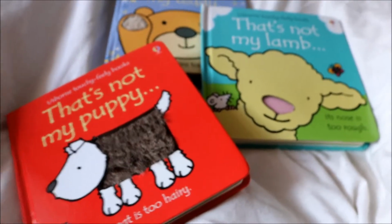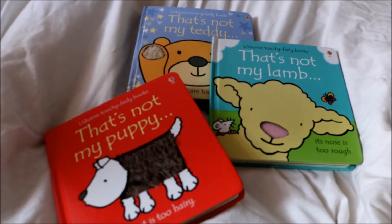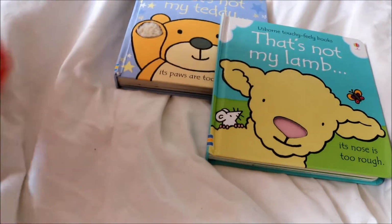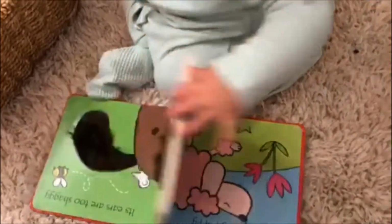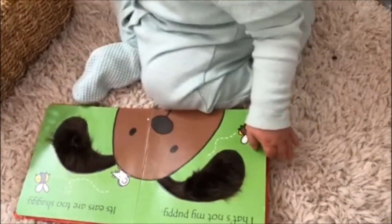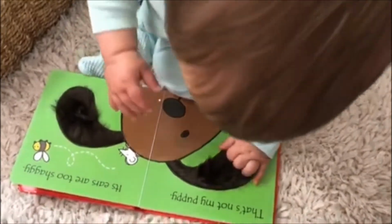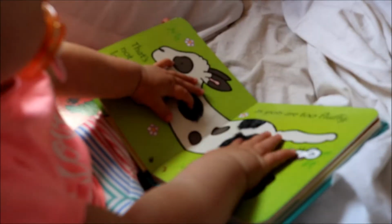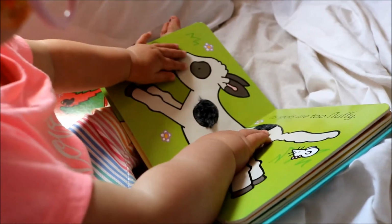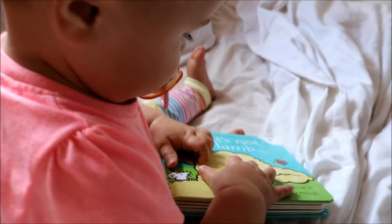The second collection of books I want to tell you about is the That's Not My series. If you haven't heard of these, I might have to question where you've been over the last few years. They're published by Usborne, and each book in the collection follows a mouse who is trying to find either her animal, her object or person. We have several of these books, including That's Not My Unicorn, That's Not My Puppy and That's Not My Lamb, and I thoroughly recommend them if you're looking to start a collection of books for your baby.